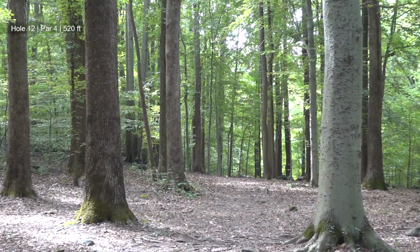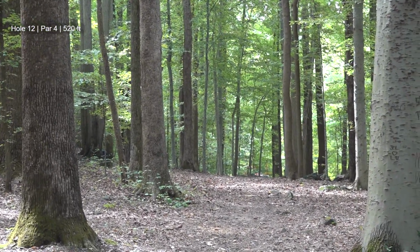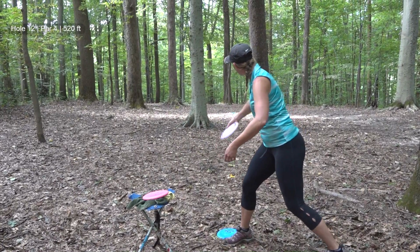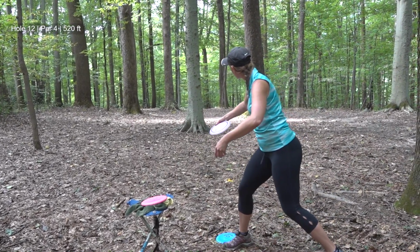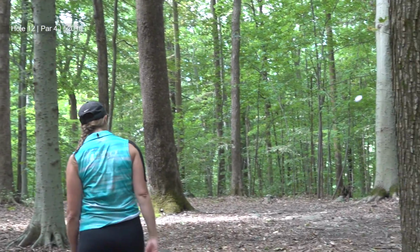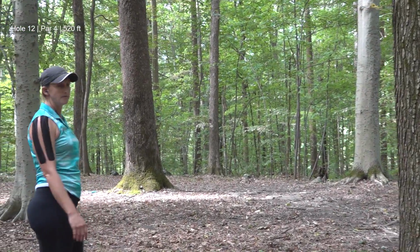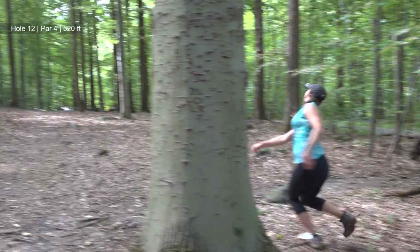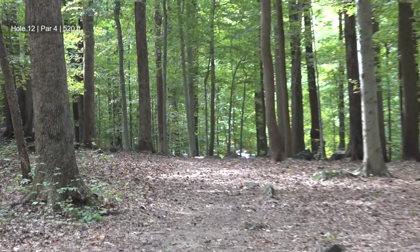But isn't that road OB? No, because it's not pavement, it's gravel. Yes, that makes sense. So play to the road and throw the hyzer. I like it. And it's going down, and there are a lot of rocks, so you really want to make sure your disc lands safe, because otherwise it's going to roll down.